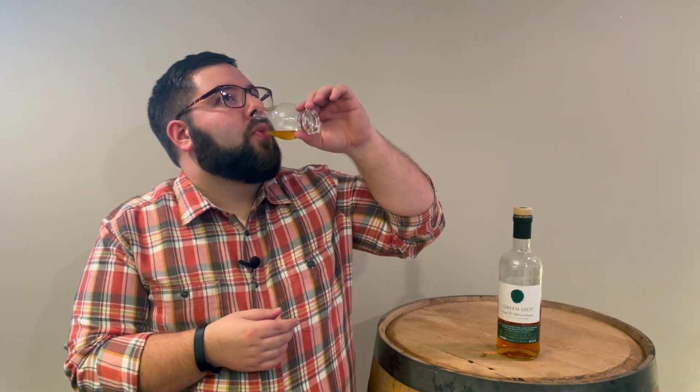On the taste, you're still getting some of that green apple, but almost like caramel apple, candied, rounder. You still get the viscous oiliness that you expect from a pot still. It does have a nice long finish. Beautiful color on this. Like I said, over 100 years. A classic Irish pot still whiskey.